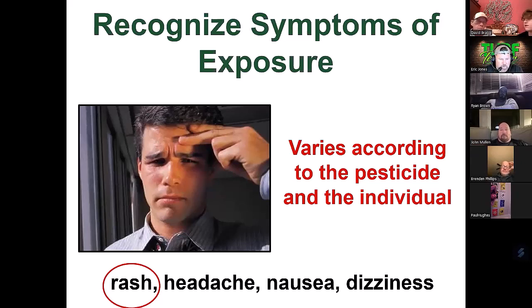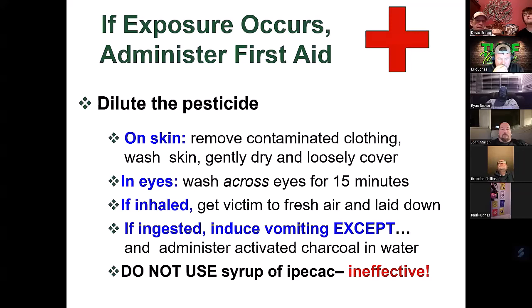We probably need to know a little bit about the medical condition of our employees, and hopefully they're honest with us, and we're not having to ask them, and they're bringing forth this information, saying, hey, Eric, I've been diagnosed with this, I may have trouble applying some of these pesticides. You don't want to confuse that with a pesticide exposure. You want to be able to take care of them the best way possible, by knowing any issues that they may have. If exposure does occur, administer first aid.